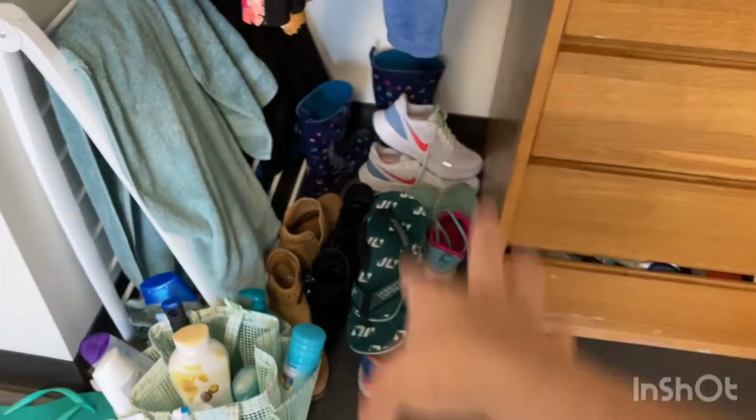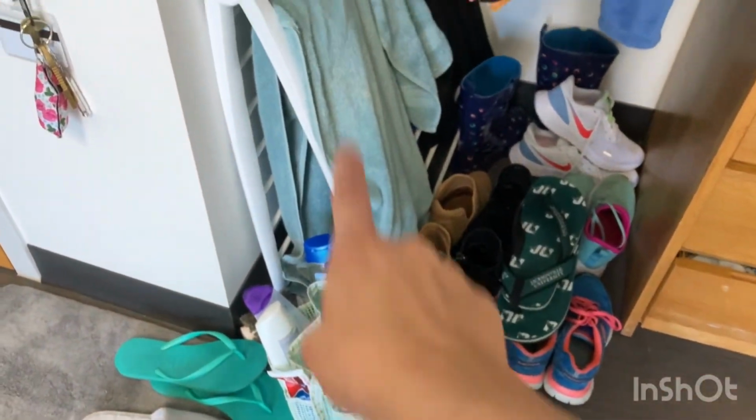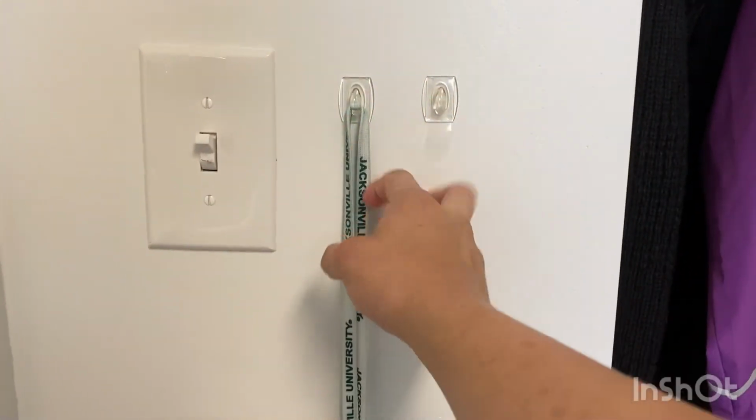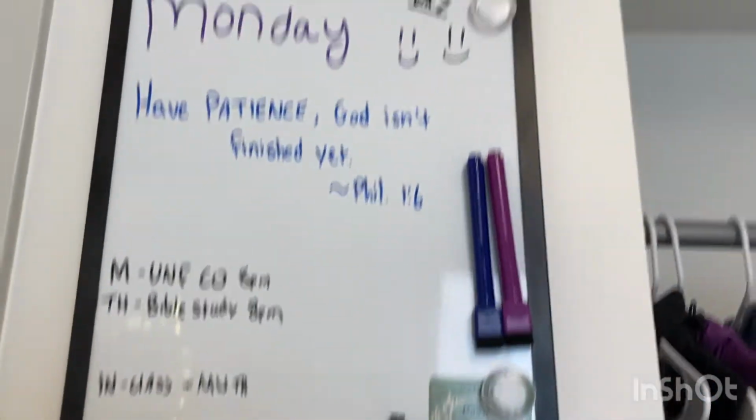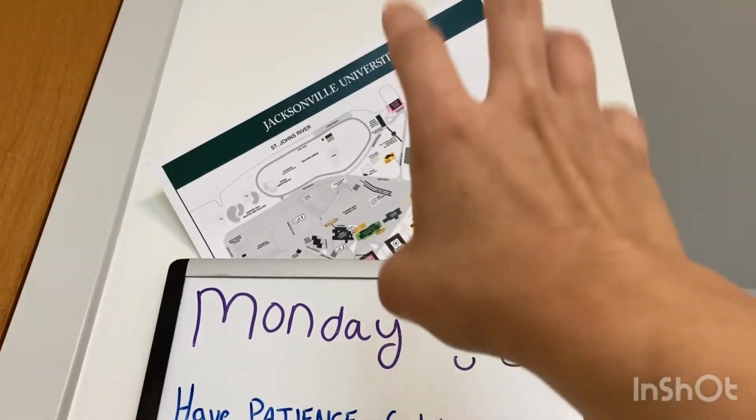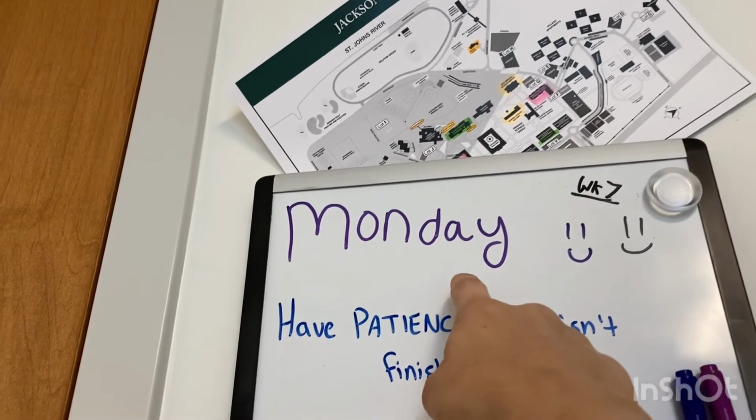And then these are all my clothes and my bottom half of the stuff. This is the rack that we have used. And then right here we have two little tags that we can use for our ID so we can walk out and just grab them. And then up here we usually have the day of the week.